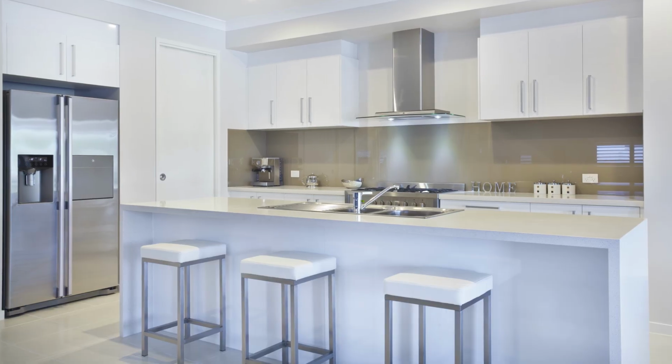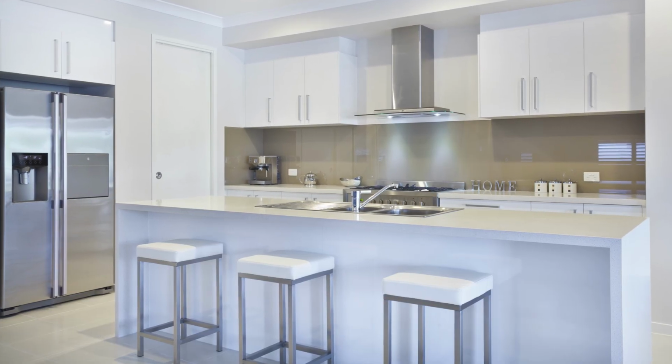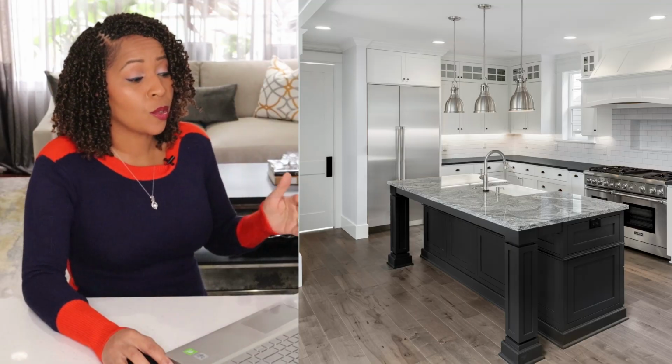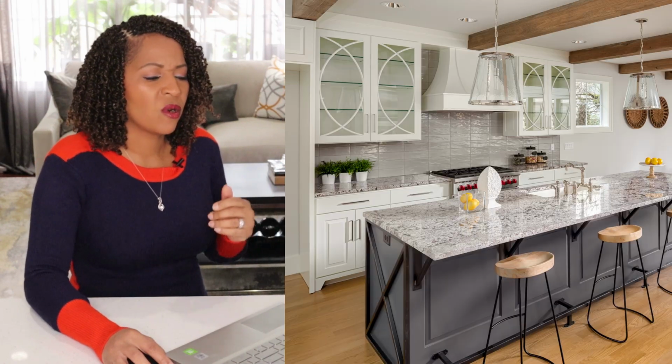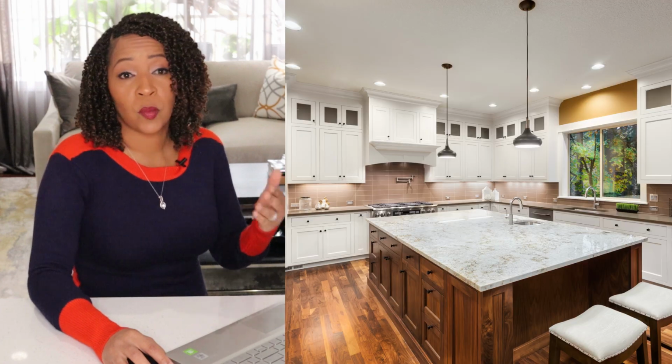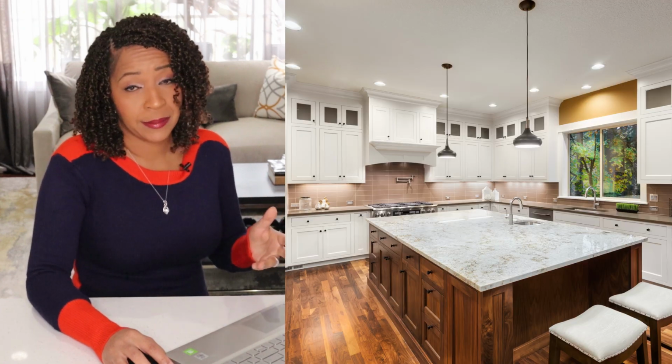Not to mention that these all-white kitchens are not really standing up to the wear and tear of everyone being home all day, every day. If you have an all-white kitchen, consider adding darker lower cabinets and leaving the upper cabinets white. Or find some warmer colors that are on trend that you can add to the walls or on your island.